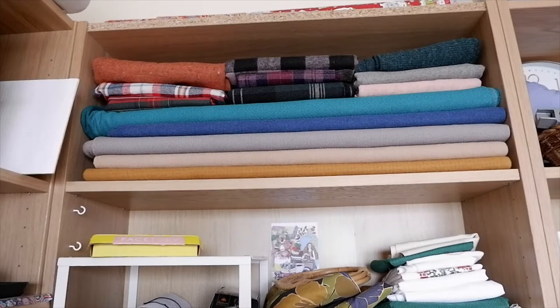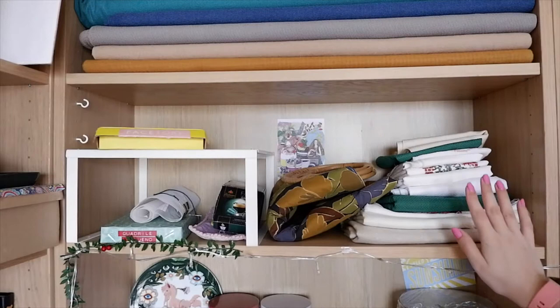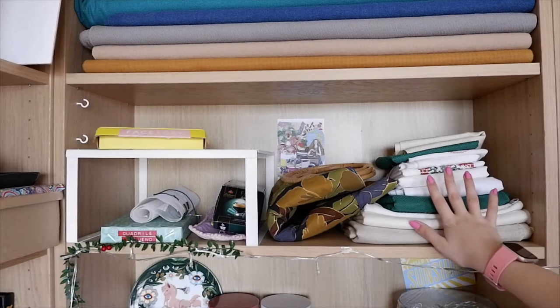Then this shelf at eye level is a lot of things. Let me show you. So here I have all of my linens, and I think it's called Aida. I don't know if that's how you pronounce it, but cross stitching fabric that has the little holes in it. So I have different thread counts and squares per inch or whatever it's called, and yeah, some linens and stuff.